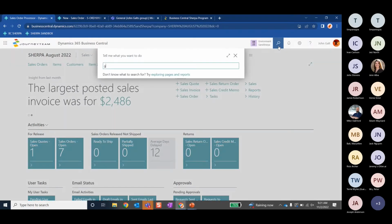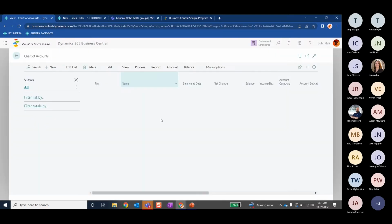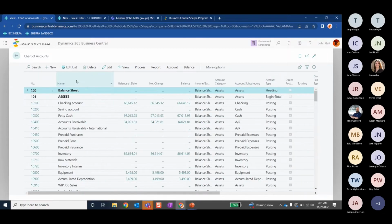We're going to jump into the chart of accounts. We always have some accountants on here that this is their favorite part. Cecily laughs if it's her. Yeah, that's true. She's ready. I'm ready. So we'll hide the filter for just a second.